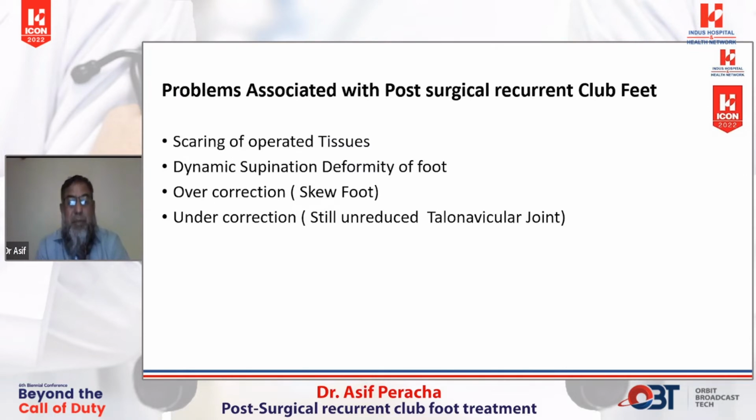The third problem is overcorrection, sometimes due to a medial release or over-release, that leads to the heel in valgus, while the forefoot becomes adducted, and that is called the skew foot deformity. And sometimes there is an undercorrection, meaning there is still no reduction of the talonavicular joint. So these are the problems we face in recurrent clubfoot after surgery.